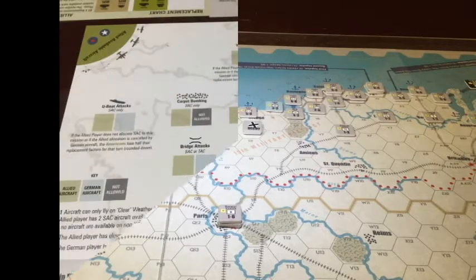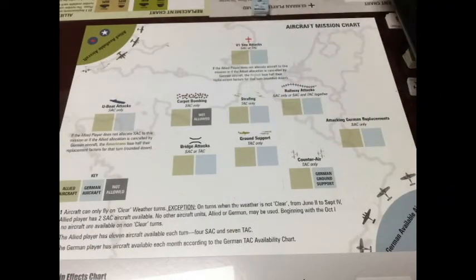war in the West. Normally, the first thing you have to do in a turn is simply slide the turn marker over to the next turn. Of course, we are on turn 1, so there's not much to do there. The second thing that happens in a turn is determining the weather. And for the first turn of the game, it is automatically clear, so we take a pass on doing that as well. The next thing would be to allocate aircraft to missions.